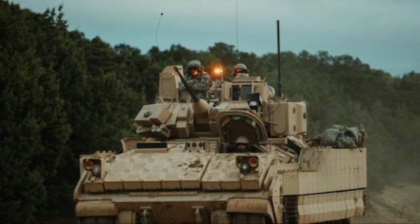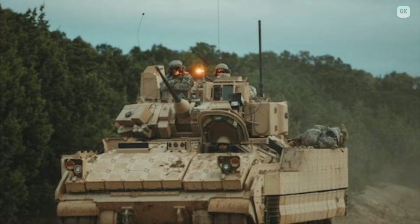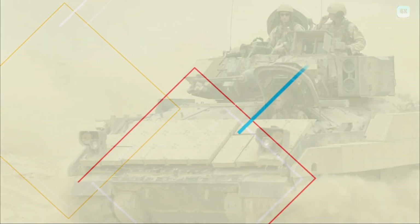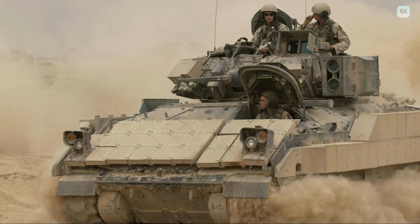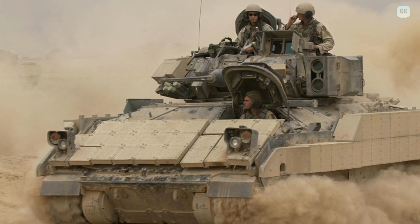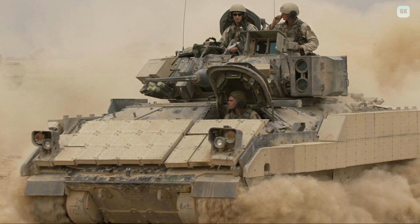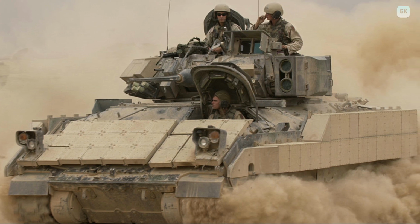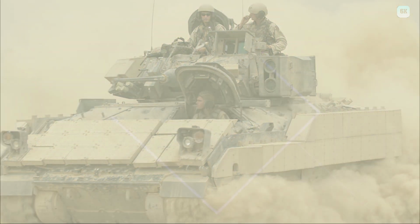It is designed to be highly maneuverable and to be fast enough to keep up with heavy armor during an advance. The M2 holds a crew of 3, a commander, a gunner, and a driver, as well as 6 fully equipped soldiers as passengers. In the year 2000, the total cost of the program was $5,664,100,000 for 1,602 units, giving an average unit cost of $3,166,000, or $5,500,000 per unit in 2022.